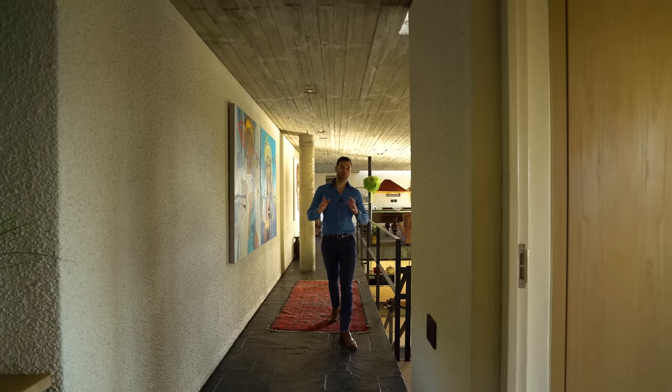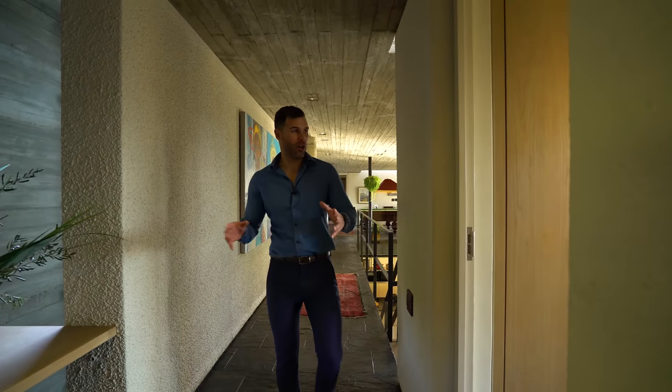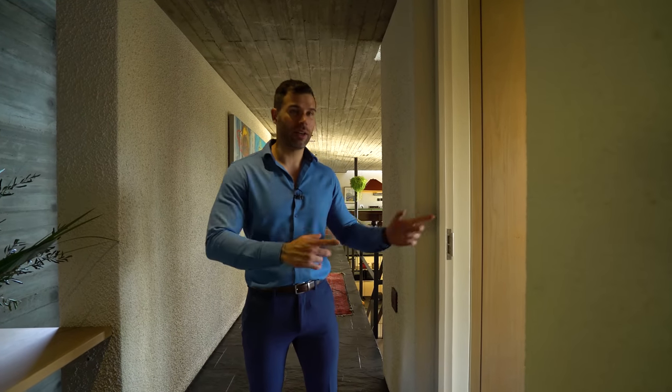An absolutely beautiful home to walk around in. But on this side of the home, we come to the second bedroom. Let's take a look at that. We're going to talk about this office space and then the third and master suite.